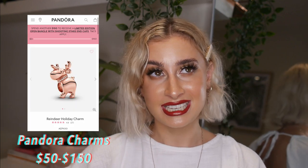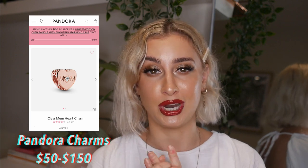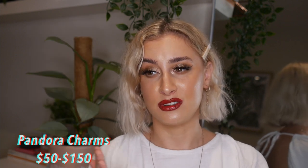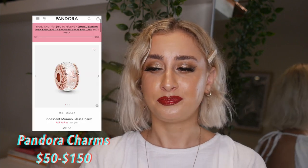But yeah, the Pandora charm bracelet, and then they do have heaps of Christmas charms as well. They've got reindeers and a little mum love heart charm, which is super cute. I bought that for my mum. They also have some really beautiful glass ones and stuff like that. So such a good gift, and then it's something that you can add on to every year so that she has all these Christmas memories, which I think is super sweet. Again, more of a higher price point, but who doesn't want to spoil their mum?